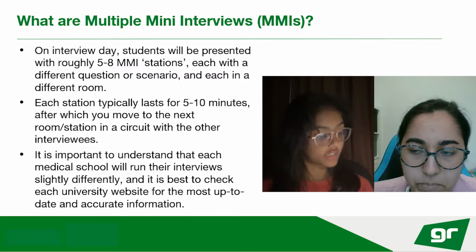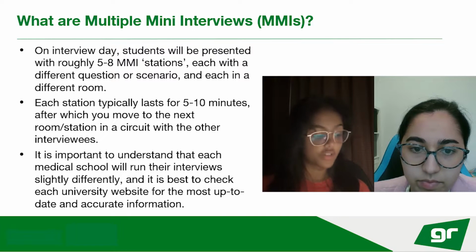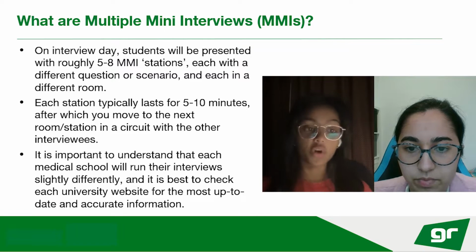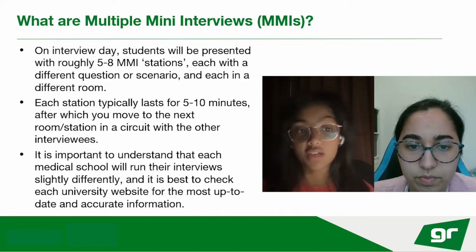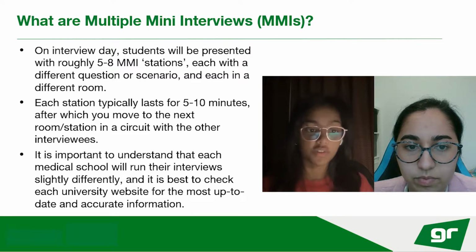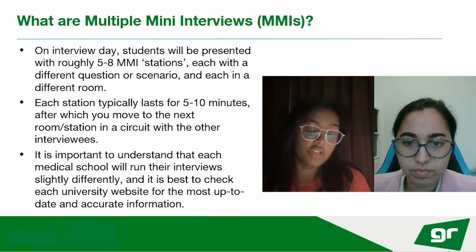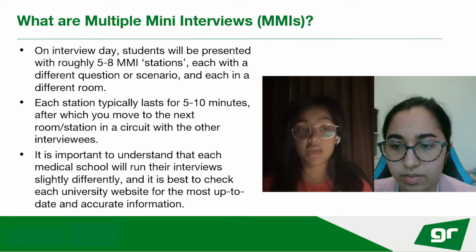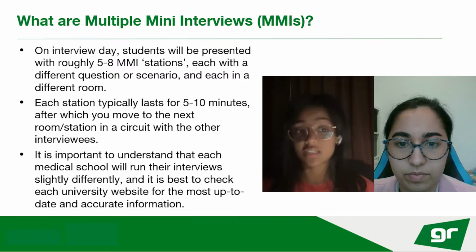And I think as well, the different stations, as you said, have different themes, but they're also not always question based. Sometimes you might have to work together with another student to solve a task, or there may be role playing, or data interpretation. There are lots of different ways that they can examine you in those minutes that they've got set aside, other than just questions. So depending on what university you're interviewing for, you may get different sorts of scenarios or tasks handed to you.